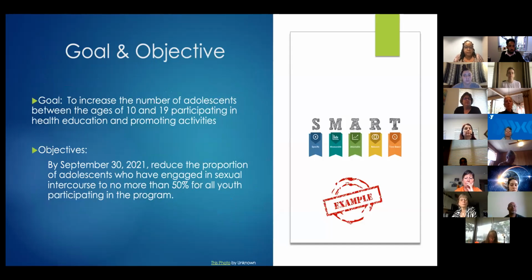Here is just a sample of a goal for my teen pregnancy prevention program. It's my idea. And here are my dates for hoping to accomplish it, with 50% of the kids participating in the program. I'm going to be using entry and exit surveys to track my data for this.